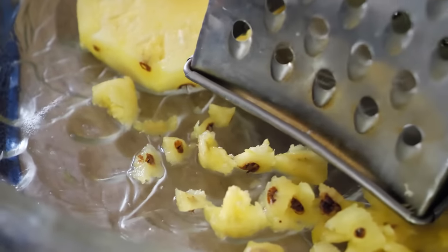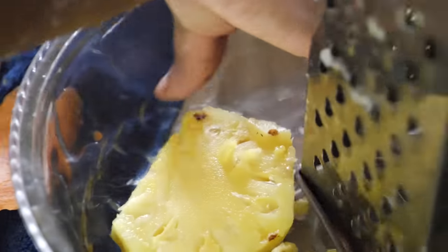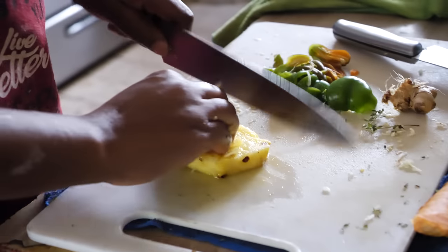You have some pineapple over here, and it's grated. That's what you're putting into the sweet and sour. Well, it's not really grated. I just remove the eyes. Oh, okay. So I remove it and then I dice it up for the sweet and sour.